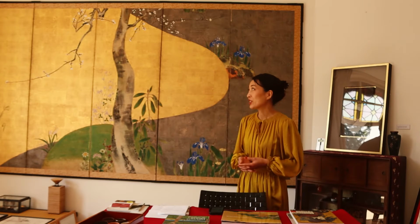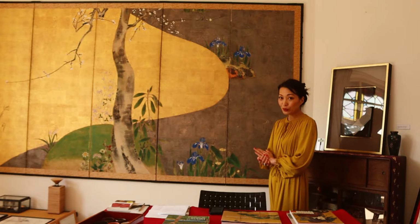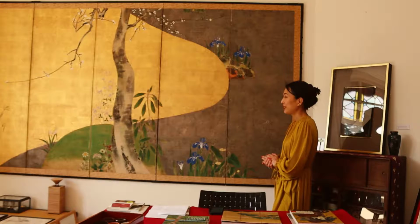Every month I introduce the Japanese art that brings peace and delight, and I call it the art of inner peace. This month I'm going to introduce this Japanese screen called BYOBU, and the title I gave is The Poetry of Spring, and this is a perfect time in the transition between April and May, and from May to summer.